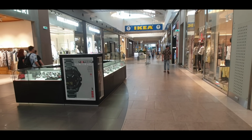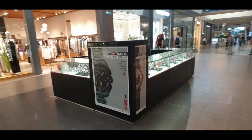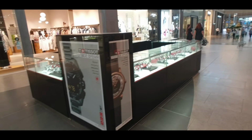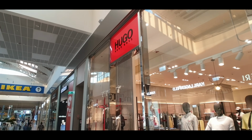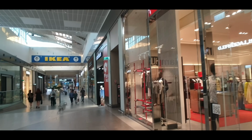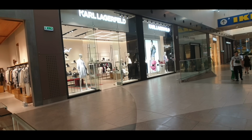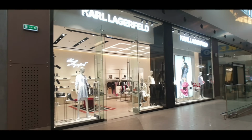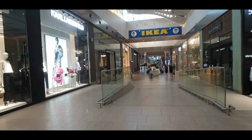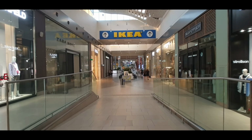So looking again on one of the other walkways here, we'll see that Tissot is still open, so I'm not too sure why they're trading when they've said that they were leaving Russia. You see here Hugo Boss, so quite a few of the bigger brands are still clearly here and open. They're clearly empty though, but Karl Lagerfeld, it's a very well known kind of a premium brand. And we'll see a couple of the stores close on either side here. And right in the distance is the IKEA.